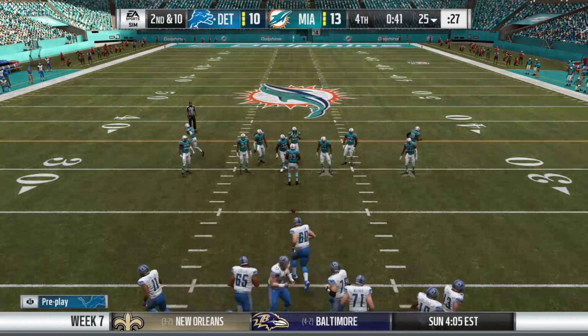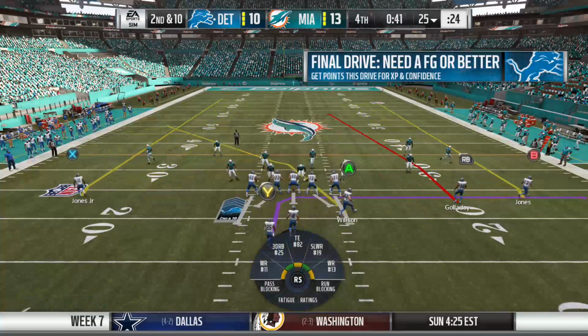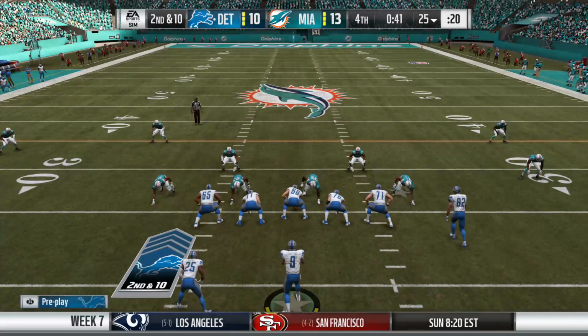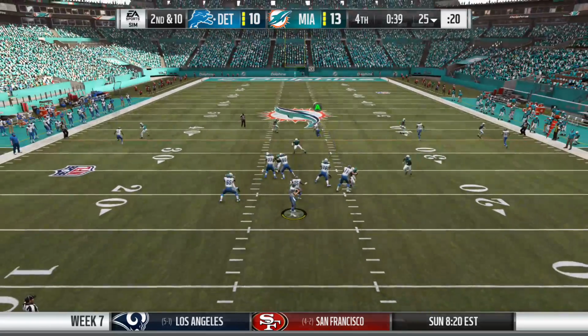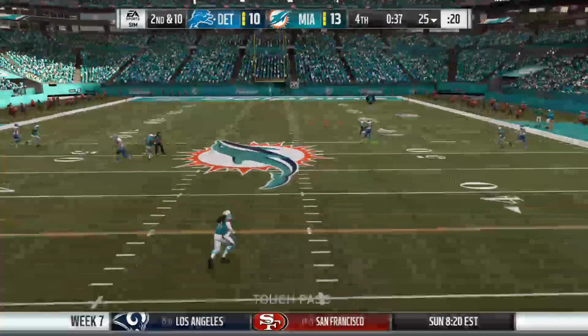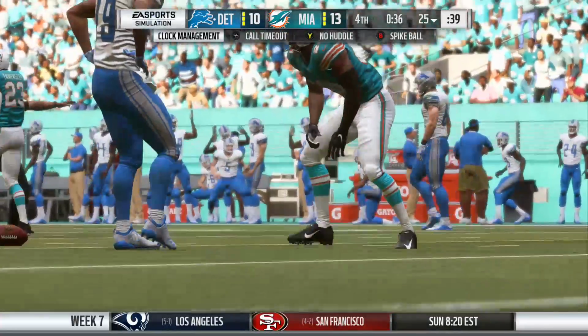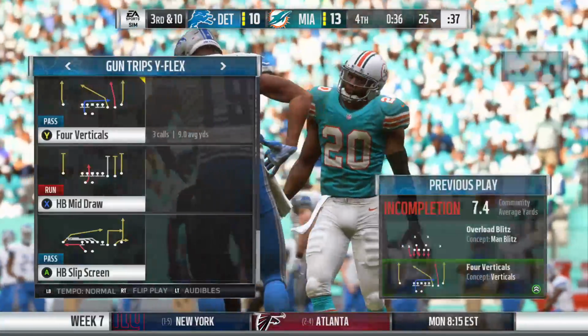That incompletion allowed them to exhale a little bit. Get in the huddle, kind of scan the crowd, see if any celebrities are here. Relax a little bit as they start this big drive. They'll look to throw. He's going to let it fly. And both guys were there, but it falls incomplete.